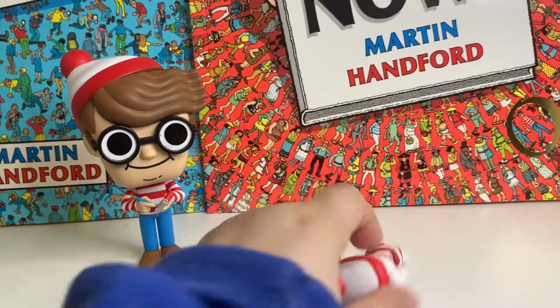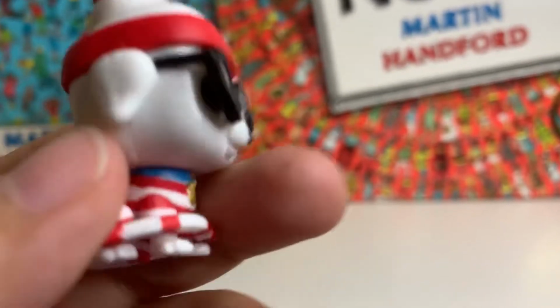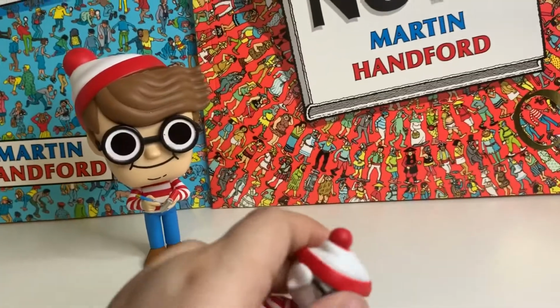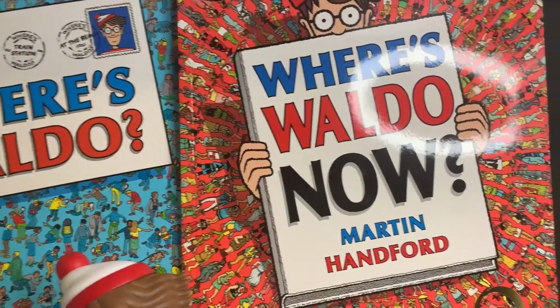And then here's little Wolf. He also wears glasses and a hat and a t-shirt. Looks pretty cool. I don't know how many books they have. I don't know if this is one or two, but I know there is a yellow one.